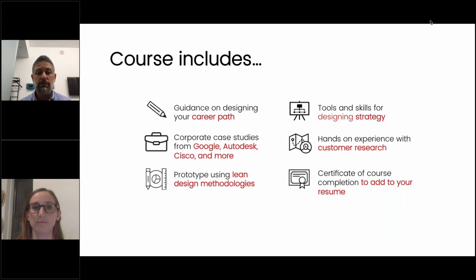So this course includes lots of different things. It's guidance in your career path. It isn't just design thinking and designing because you think it's a good buzzword, or lean is a good buzzword to use, but we want to actually help you design your career and a career path to go along with that. It is also lots of different case studies. Google, Autodesk, Cisco and others will be used, but also understanding how to use that to prototype and build new things.